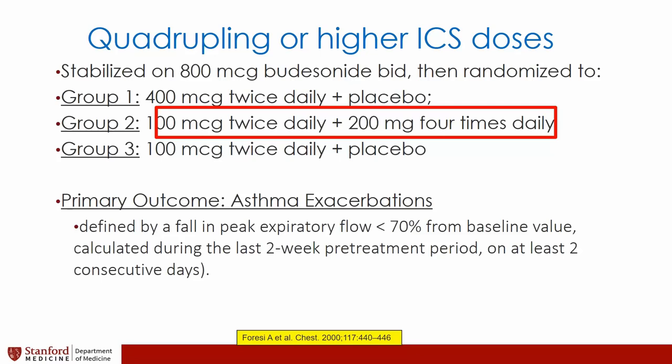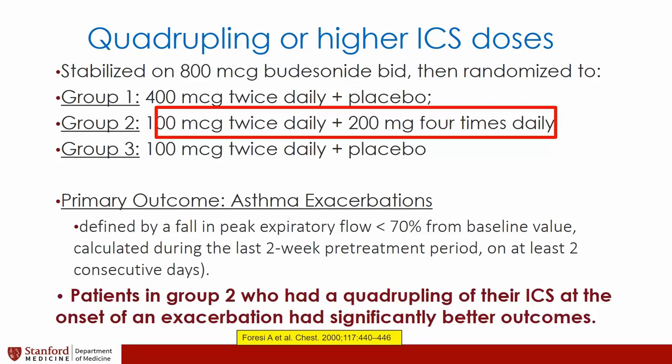They also threw in this third arm, which I thought was a brilliant idea, and is very helpful for yellow zone studies: 100 micrograms twice daily. So a low dose budesonide and then quadrupling the dose. And they defined the primary outcome by a fall in peak flow less than 70% from baseline, calculated in the last 2 weeks pre-treatment on at least 2 days. So you have to have dropped your peak flow for 2 days of symptoms.